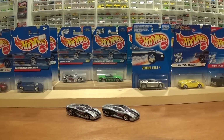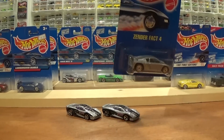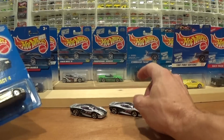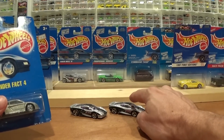You've got other brands like Greenlight, M2, Auto World. So it's really, I think the value has come down on these cars. But then again, that's just my thought. I might be completely wrong. I was unable to find this car on eBay hunting around. I found plenty like this.